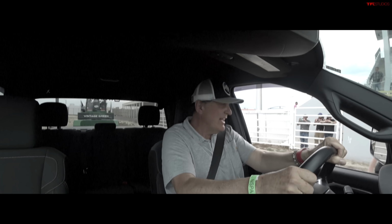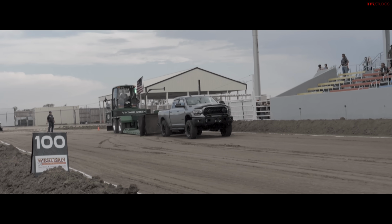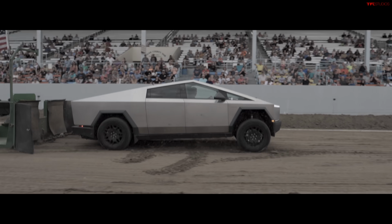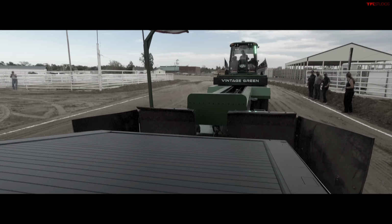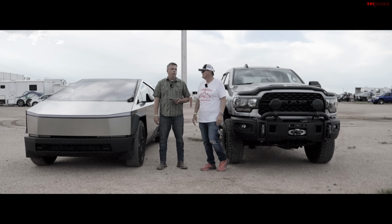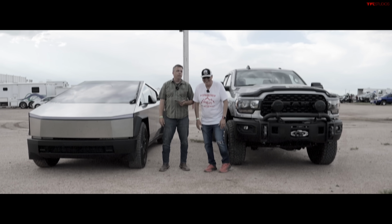Here we go. Come on, Cummins. Come on, we're moving. There's dirt flying. Go! Go, go, go! Yeah, I heard people saying go back to California. People wished me to go back to California, yes.